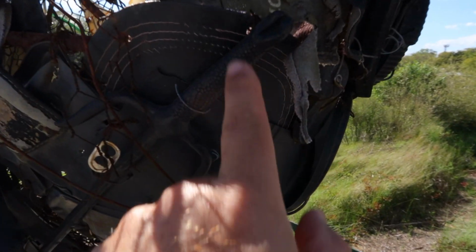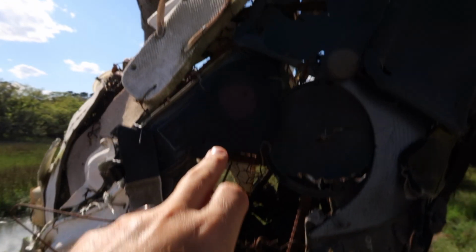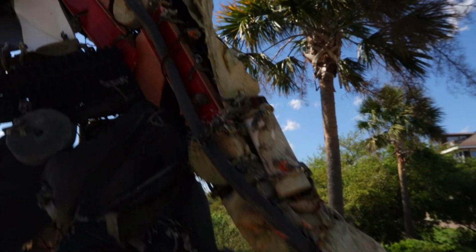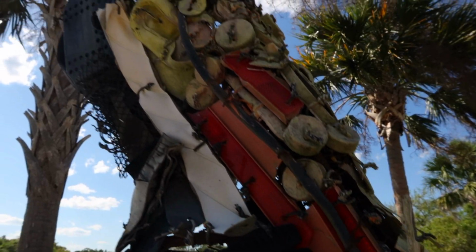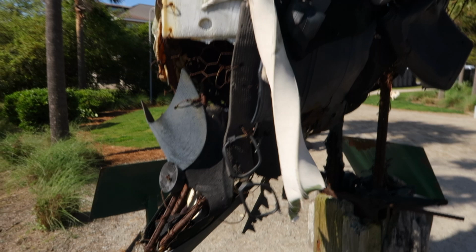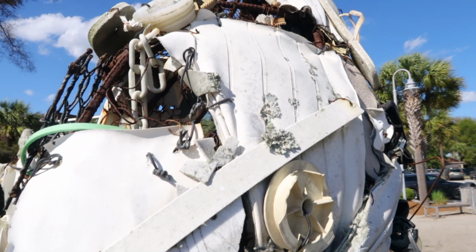Right here is a toy. Right here, some hat bills, things like that. Right there's the bottom of a flip-flop. There's a whole entire flip-flop. So a lot of stuff on Pete. You see him, he's looking a little rough these days. They might have to revamp Pete eventually. But I definitely wanted to stop by here and just kind of document this.